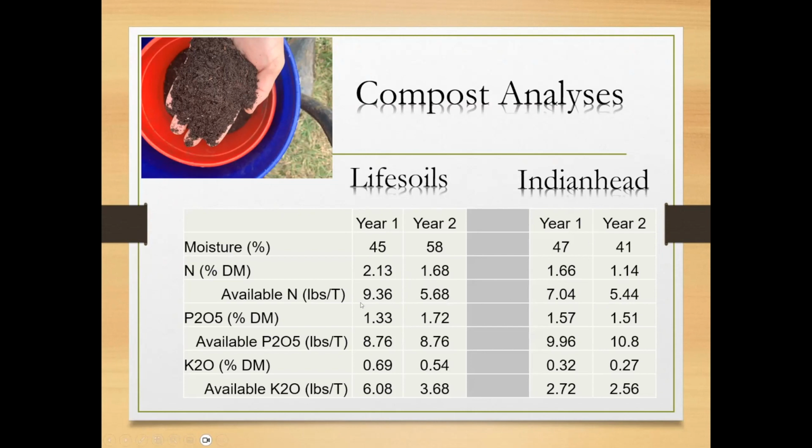And then you can also look at the available nitrogen, for example, the 5.68 in year 2 of Live Soils compared to 5.44 in year 2 of Indian Head. Their percentages are slightly different, but look at the differences in their moisture. So my point here is that those things change. Even though the percentages of the P2O5 phosphate changed, they were exactly the same in terms of availability in pounds per ton because of the changes in moisture. So my point here is that the pounds per ton is a calculated value.